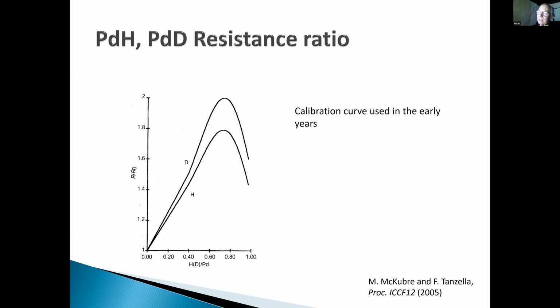Loading requirements. At the beginning, in 1989, there was a resistance ratio loading curve available for palladium hydride and palladium deuteride, two curves. And basically, when you get to a modest loading, the resistance ratio turns over. In earlier days, people measured resistance ratios in alloys as a sign of order. The resistance is lower for the ordered system. If you have a 50-50 alloy, typically that would give you the largest resistance, and it'll come back down when you get to be ordered again. In this case, it works a little bit like that, but it doesn't come down quite as much.